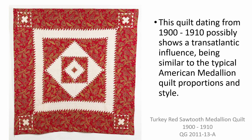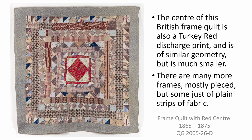This turkey red sawtooth medallion quilt from the Quilters Guild collection is thought to be British, but has some stylistic influences from an American medallion quilt for you to see the proportions that are more commonly found in those. By comparison, the centre of a typical frame quilt is usually quite small and is surrounded by a greater number of borders. This multicoloured frame quilt also features a turkey red paisley print central square set on point, but here this is much smaller, and it is surrounded by 9 frames of hand-pieced cotton fabrics in many different colours and designs.